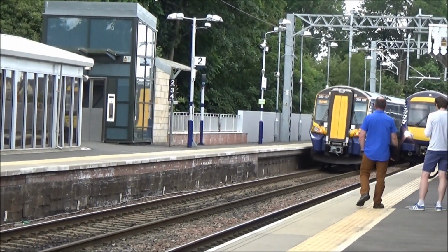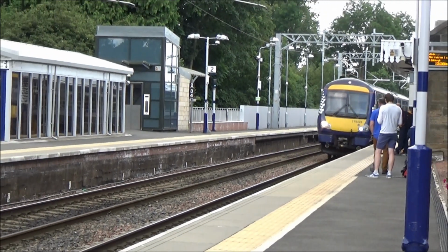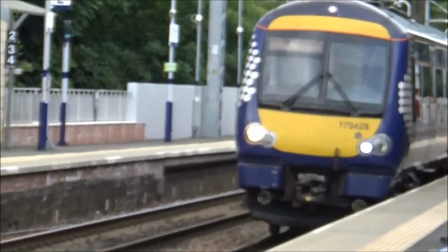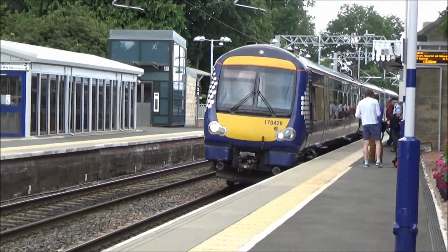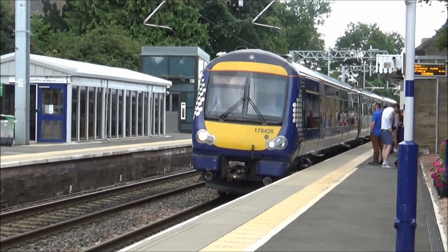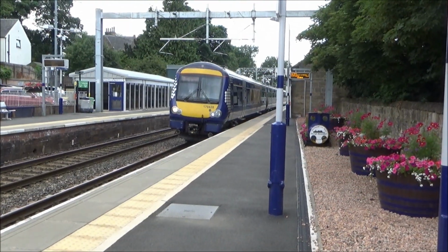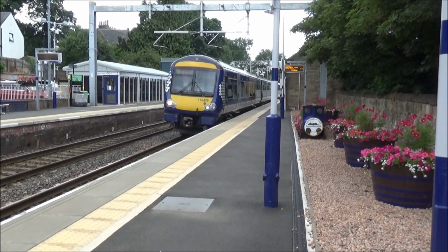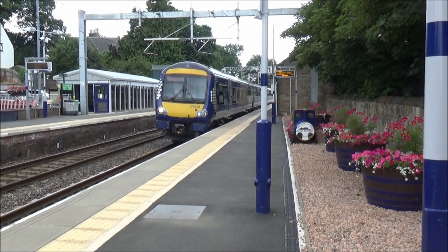Okay, here's the turbo unit heading to Edinburgh from Dunblane. Oh, it's 170428. This is Pride Glasgow. Okay, departing now is the 1337 ScotRail service to Edinburgh from Dunblane with Pride Glasgow.